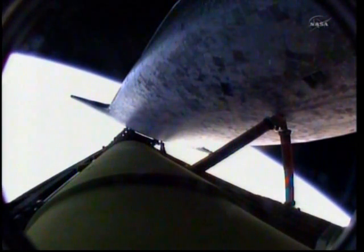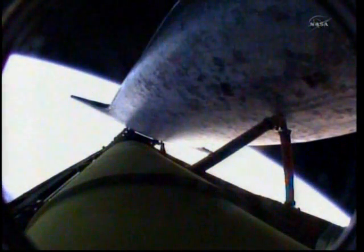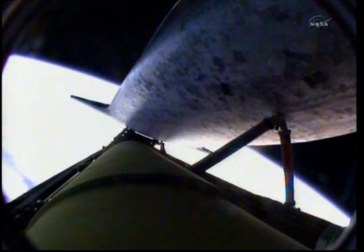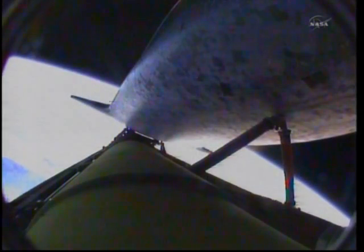Seven minutes, 15 seconds into Discovery's flight. The shuttle traveling 12,700 miles an hour. Its altitude 66 miles. Downrange from the Kennedy Space Center 615 miles. Discovery's engines now throttling back to keep the forces on the crew and the shuttle to 3 times that of gravity. The shuttle traveling 14,000 miles an hour.